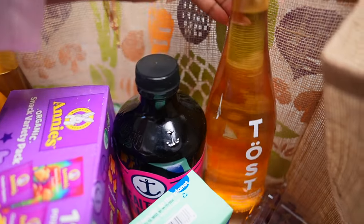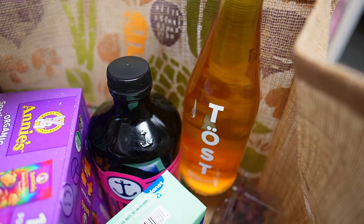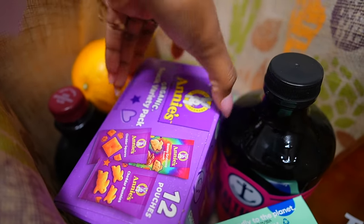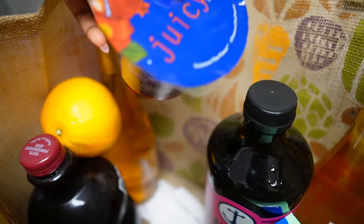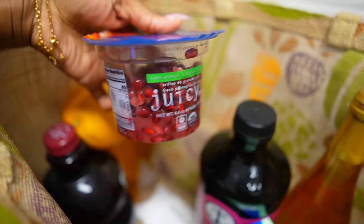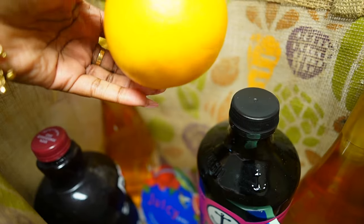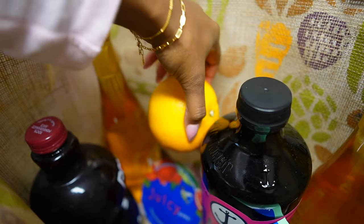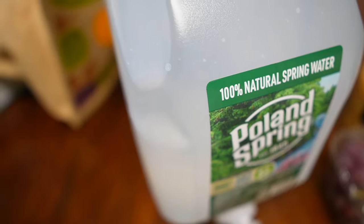So I got the toast. I got two bottles of the sparkling white tea, cranberry and ginger. So this one, and then this one here. This is for my kids' snack. I also got this little container of, I also got this pomegranate container. I got a little orange for garnishing, and then I got some pomegranate juice. Oh, and I also got this container of water. I'm gonna try finding a spot for it because it's kind of big.